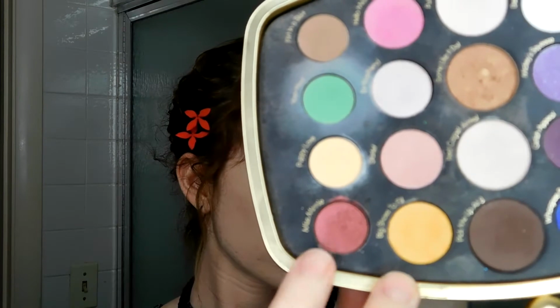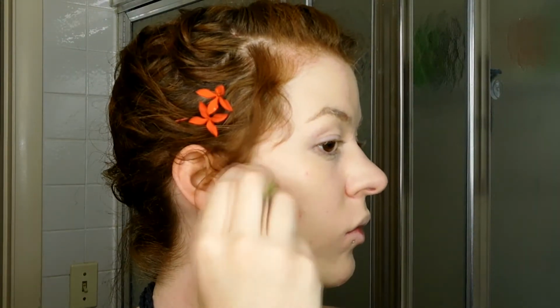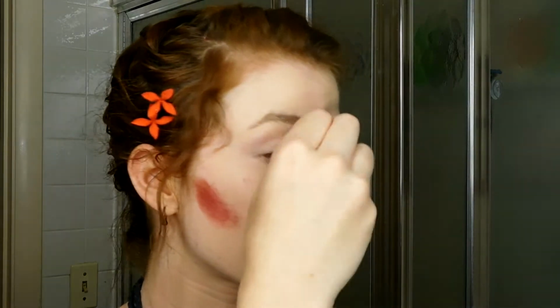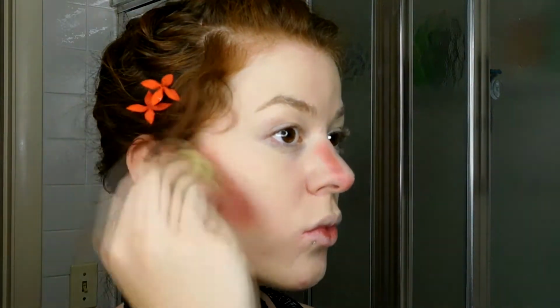Moving on, that's all I'm doing with my face. No powder for me, so I'm just taking a smaller Ecotools Beauty Blender and taking the color Miss Minnie, and I'm using that to contour my cheekbones and nose. Don't worry if it looks a little bit crazy right now. We're going to go back in with some various other tools to help blend out this red color.